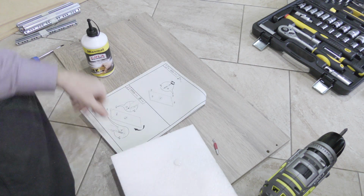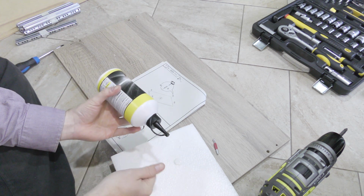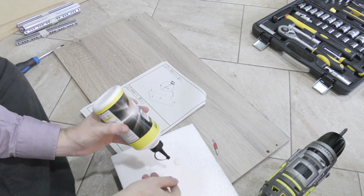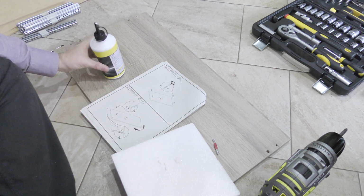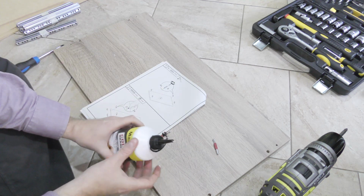I think this is good. Let's do another test. When you have just shaken a bottle like this, it has a tendency to say poof when you open it up. So point it in a direction that doesn't matter. It's good. It's very liquid. So we'll put a little bit in the hole.